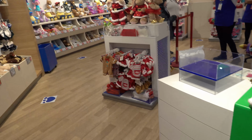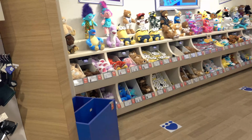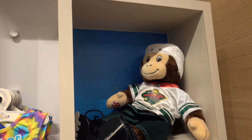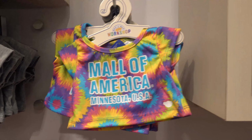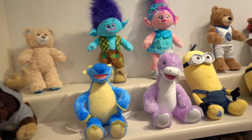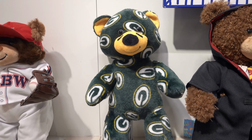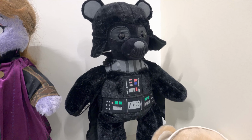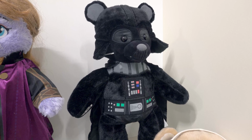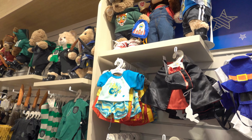Look at all these cool things to choose from. Santa bears. Oh my goodness. Look at this, a Minnesota Wild fan. Look at all these. This is gonna be hard to choose. Look at that small little shirt. Too cute. Go Vikings, go Vikings. Go Packers, go Packers. And look at this. The least scary version of Darth Vader I've ever seen. Hello, Darth. Hello. And look at all these clothes you can get for the bears.